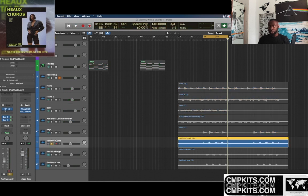This pad pluck, it is panned all the way to the left. Couldn't be any further left. And I'll play that for you now. So that's already a kind of a cool sound. I got that from Analog Labs.